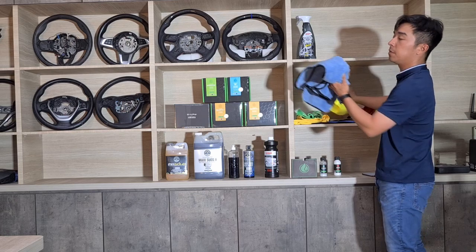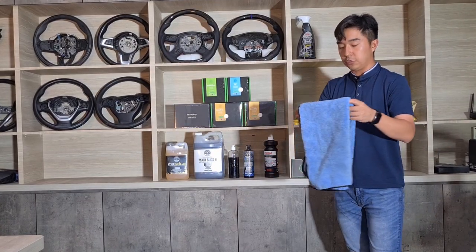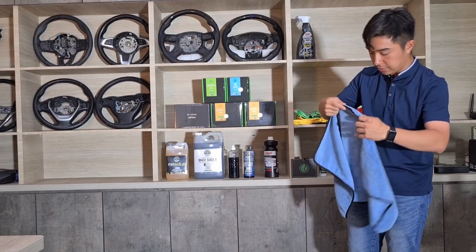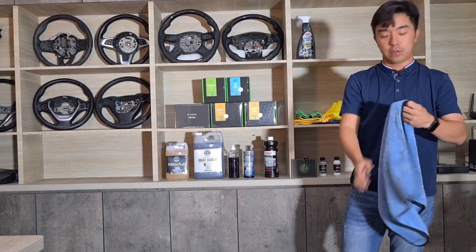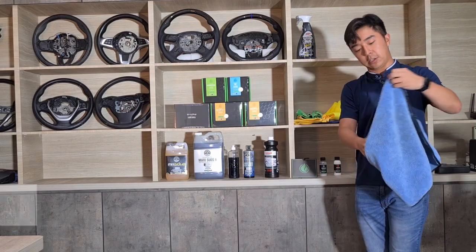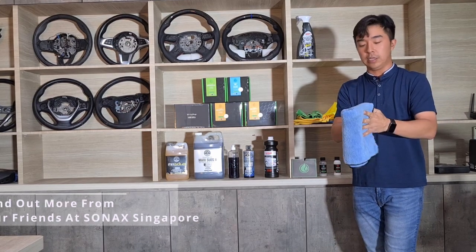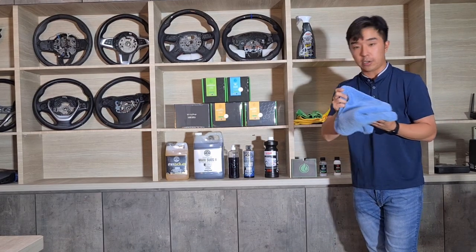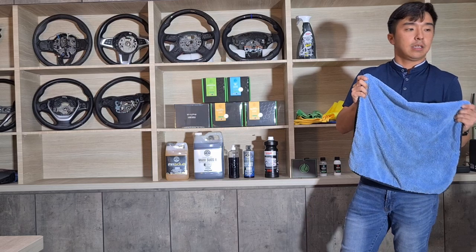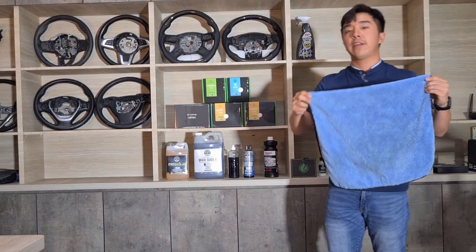Now, of course, the last thing that we'd like to touch on today is the drying cloths. This in my hand now is a SONAX drying cloth. It's the XL version. We got this cloth from our friends at SONAX Singapore earlier in the year, and we absolutely love it. Now, the issue with drying cloths that many car owners or retailers might neglect is that drying cloths have a very high GSM.